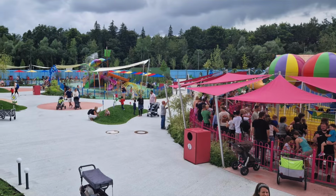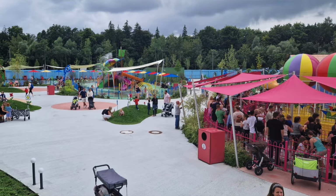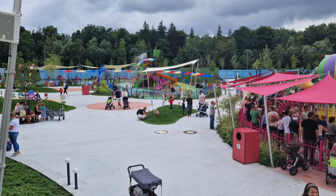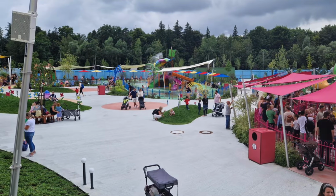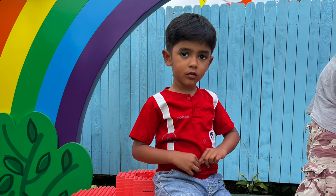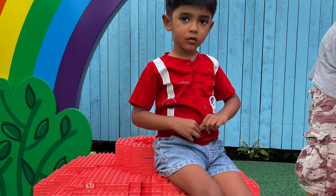So ideally, if you have older kids or if you have more vacation days, I think you should split your holiday across 3 days, which would be ideal. 2 days for Legoland would be perfect, and 1 day for Peppa Pig Park. But since this was our first time, we just split it across 2 days. 1 day for Legoland and the other day for Peppa Pig Park.